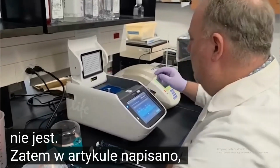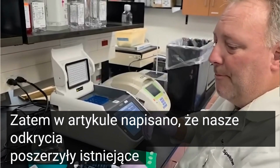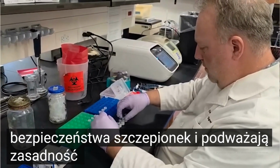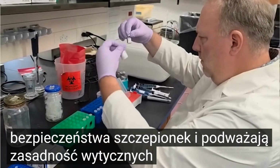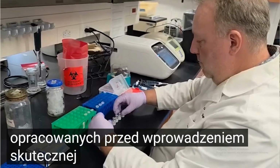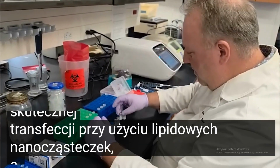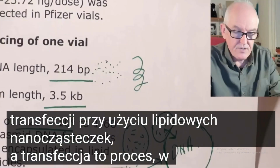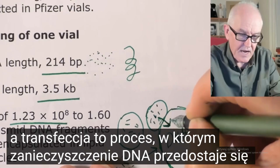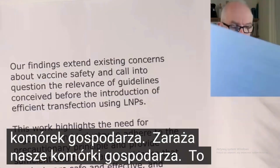So the paper says, our findings extend existing concerns about vaccine safety and call into question the relevance of guidelines conceived before the introduction of efficient transfection using lipid nanoparticles. And transfection is the process whereby the DNA contamination gets into our host cells. It is infecting our host cells. That is the problem.